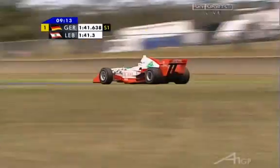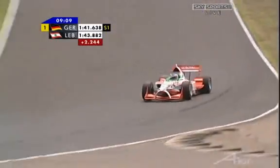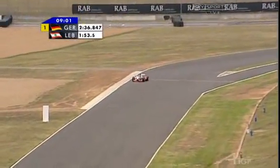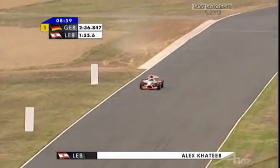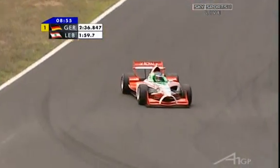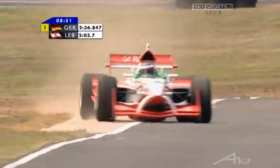Alex Khatib nearly going off big time on the exit of turn one, where we saw a massive shunt for Team Japan last year, but he just about got it back. Again, watch coming out of turn one, and he's just too wide. So he gets to that back of the car stepping out, and he ran over the curb, and that's what really caused that extra little bit of a kick. But it was actually in the middle of the corner where the bump is. It's a nasty bump.